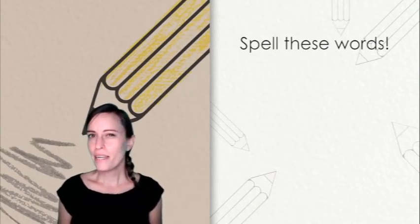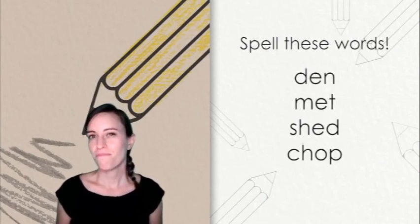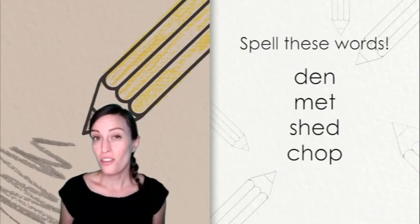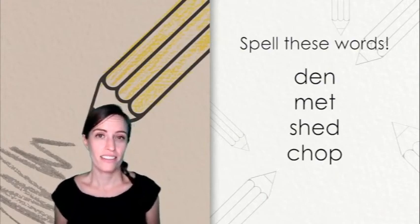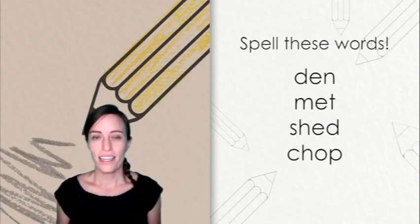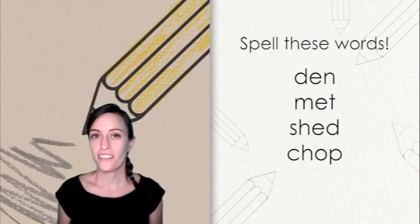Okay, let's take a peek at the 4 words that you wrote. Look up here. How did you do? What was a challenge today? Were you able to match the initial or beginning letter? How about that ending letter? Did you hear that short vowel E that says eh? And finally, did you get both letters that make up the digraphs sh and ch?